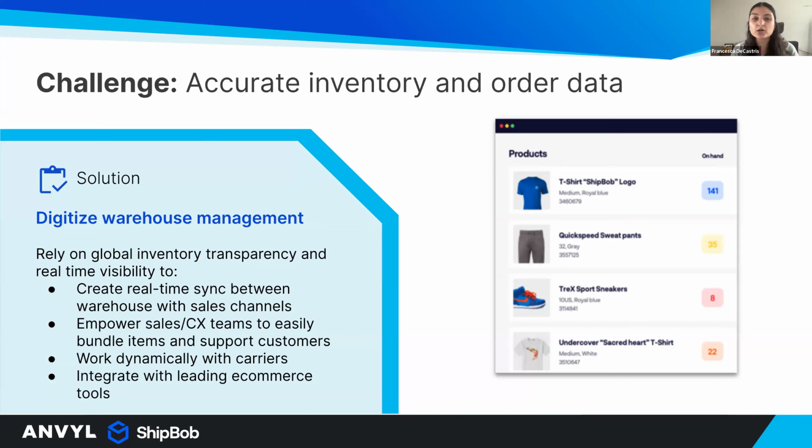So no matter what system you're using to run your warehouse, I think you should always make sure it's giving you the info in real time, and that it can connect to everything that's running your warehouse. Make sure it's all connected, and also make it easy for you.